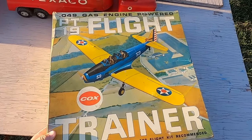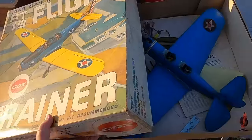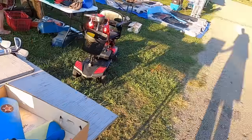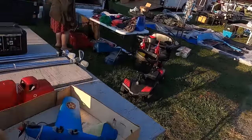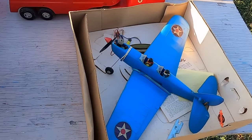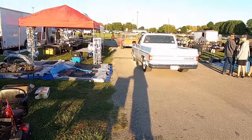Let me know how many of you had this when you were a kid. I did. Man, this brings back some memories. There's all kinds of good little stuff pulling in.